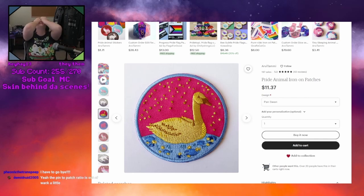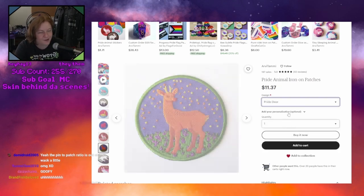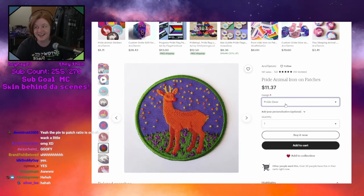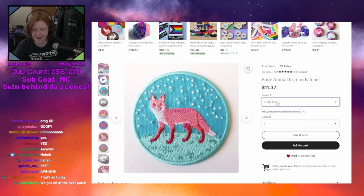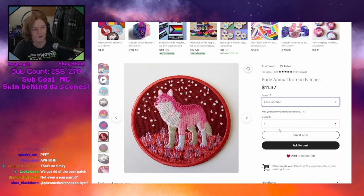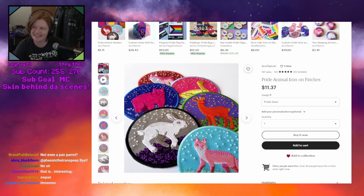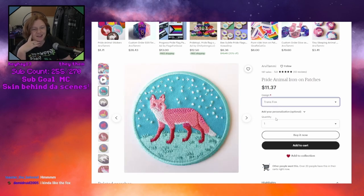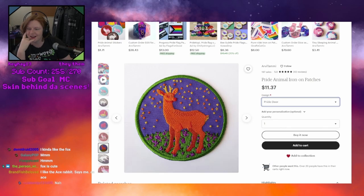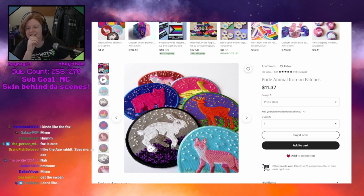Boop. Why is it a pants one? Oh, they're all different animals. Okay. Pride deer. Ooh, the colors on that are not it. Trans fox. Okay, the trans fox. Bi bear. Okay, that's funny. Lesbian wolf. Pride deer. The choices here are choices. I don't actually know which one I would even get. I guess the only one that I fall under would be the fox or the deer. I think the best one of the set is definitely the hare. The ace rabbit is definitely it.